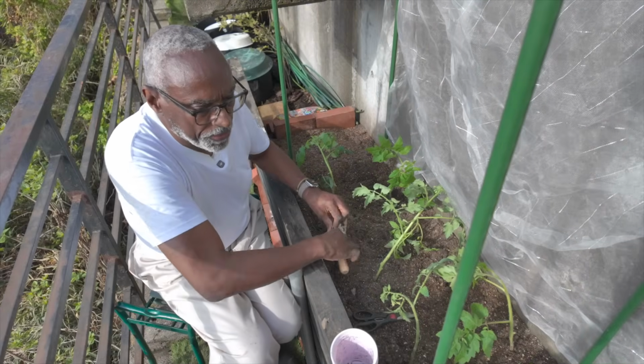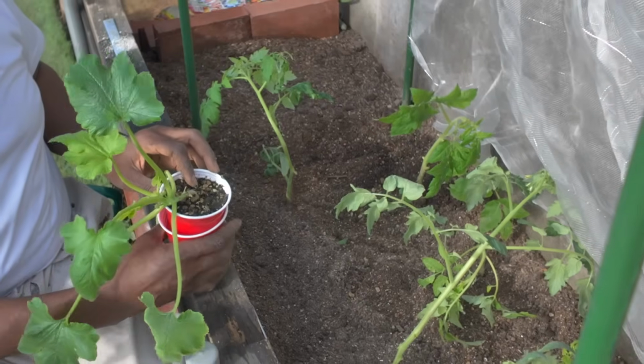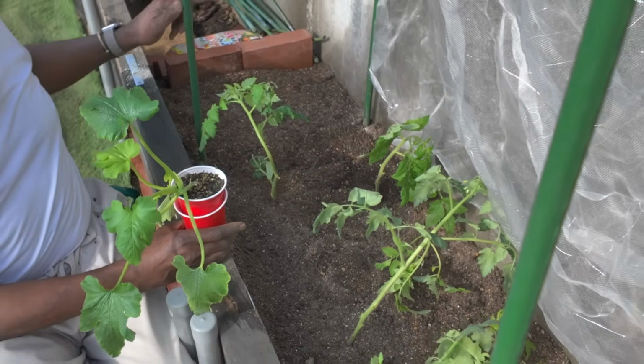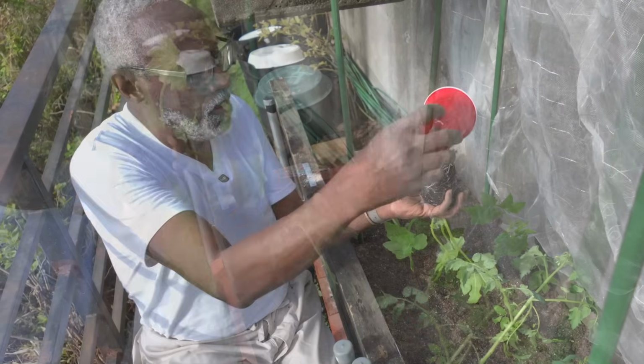Okay, so that's it for the tomatoes. I'm thinking of putting maybe 2 zucchini plants here. Yeah, maybe 2 zucchini plants on each end.